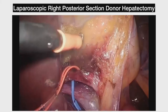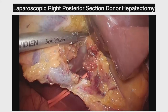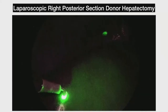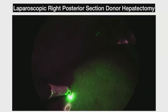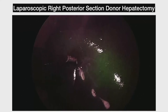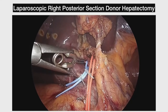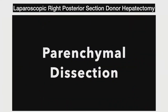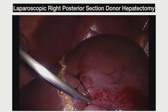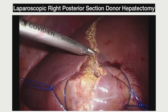After careful dissection, the right posterior hepatic duct and cystic artery are checked. After temporary clamping, the transection line is confirmed after ICG injection. The surface of parenchymal transection of right posterior sectionectomy is much wider than in other hepatectomies, and maintaining the transection line is very difficult. After traction sutures, parenchymal transection is started.